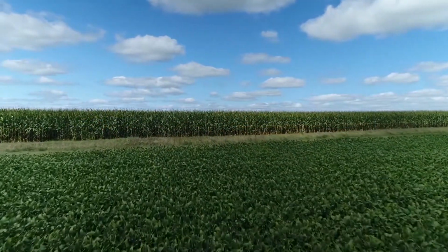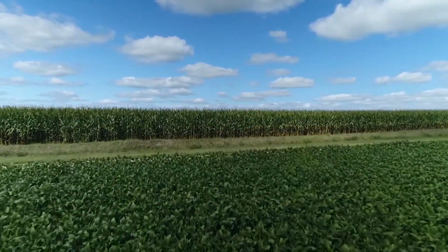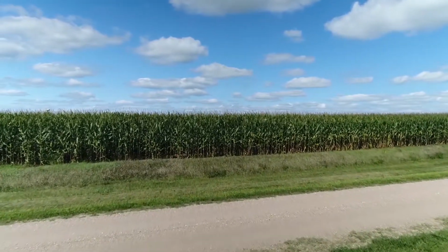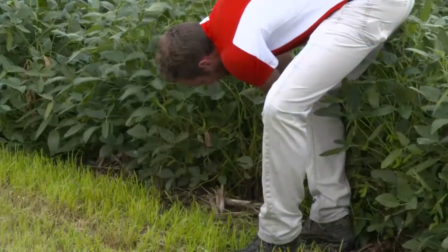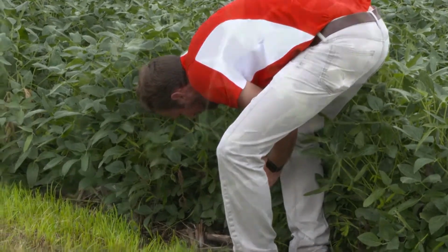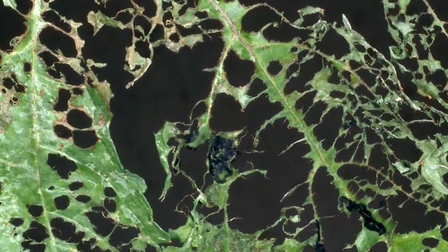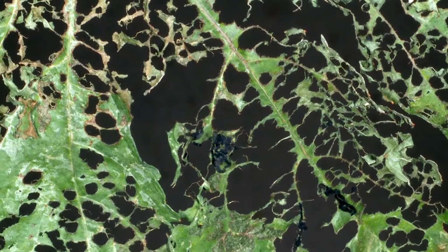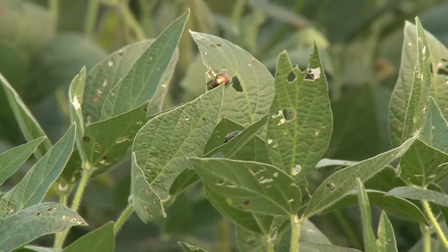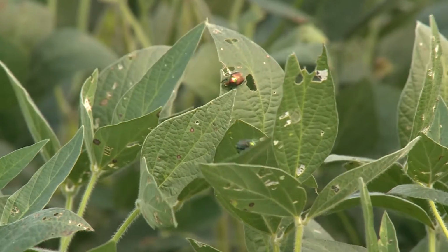The problem is typically we don't have uniform infestations across a field. As I said, oftentimes they're more common on the field borders. So it's a real judgment call whether to treat the whole field when you're only having damage on the field border. On soybeans, they feed on the leaves. They tend to feed on the upper part of the canopy, so the damage is very visible.